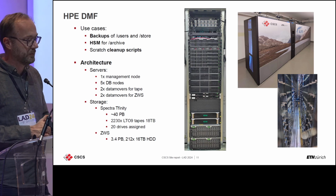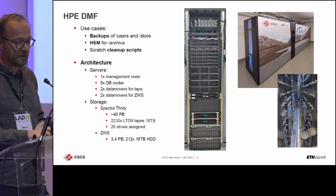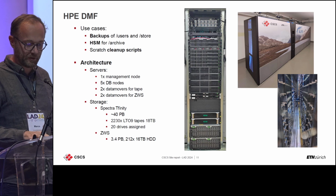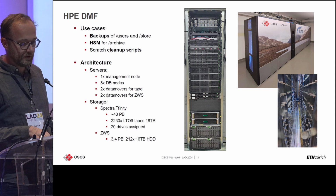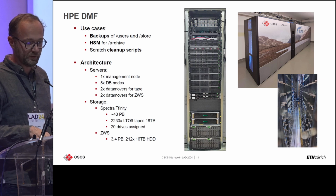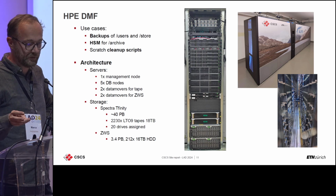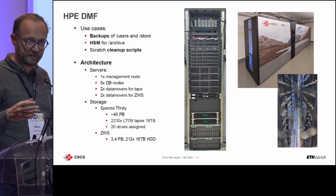In terms of hardware, our DMF installation is made out of 1 management node and 5 database nodes, which use Cassandra. It's a replicated database from Apache. And on top of this, there is also basically a queuing system based on Marathon and Mesos. And then we have 2 data mover servers which are attached to the tape library, and 2 data mover servers which are attached to the zero-watt storage, which is this set of JBODs at the bottom of the picture. This is pretty much a set of hard drives which are seen as normal tapes. So they have the same life cycle as tapes.